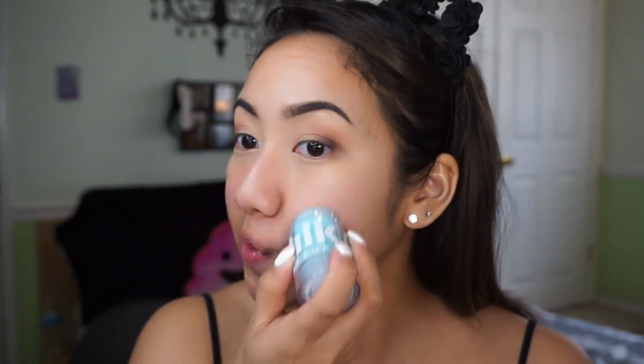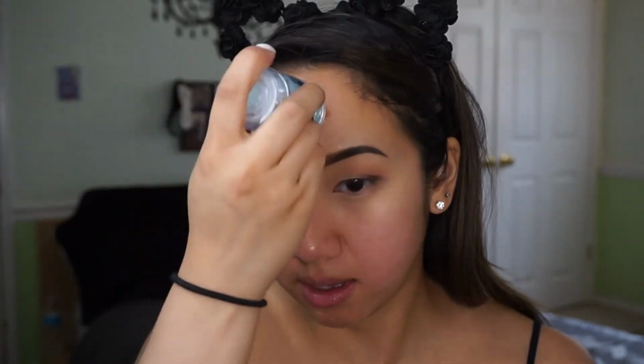I'm gonna do my eyes really quickly, super simple look. I'm not gonna wear any lashes today because I really want to see the effect of the mascara, so I will be right back, guys. So I am back. I'm gonna start off with the cooling water. I think it's super weird that it's in this kind of packaging. It's still kind of cool at the same time, and I kind of just like to pat it in.